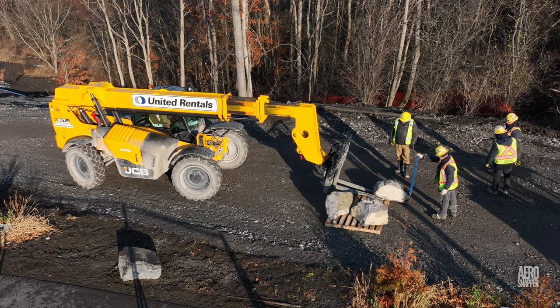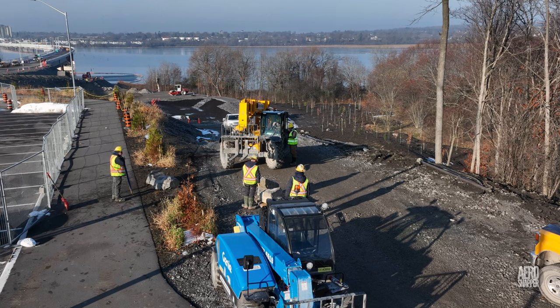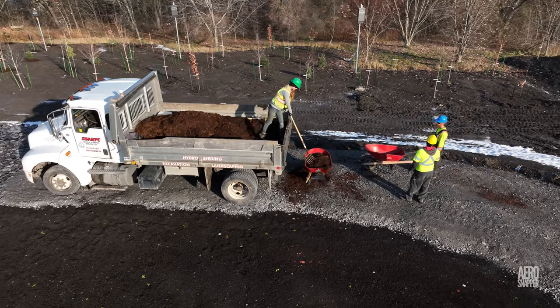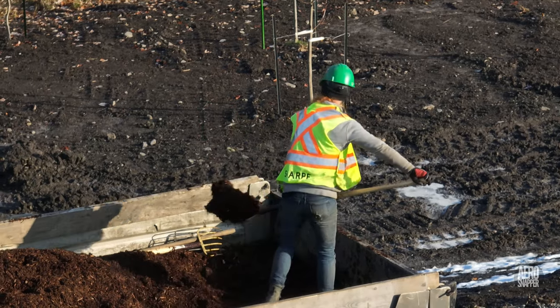Thursday saw large rocks placed on the margins of the new service road to prevent vehicular trespass. Down below, the green-thumbed crew of Sharp Landscaping, taking advantage of the fine weather, brought mulch to the new trees.